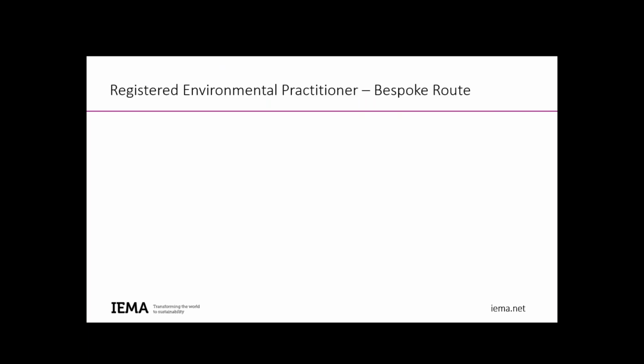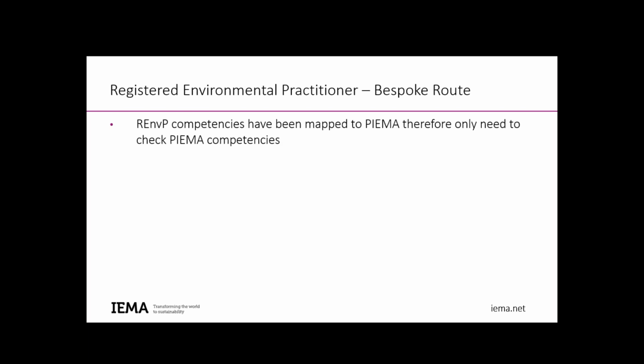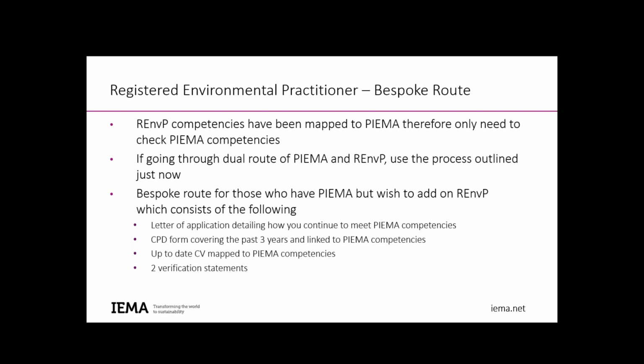So just quickly going to the Bespoke Route before handing over to Carol. The REnvP Bespoke Route is where you've already got practitioner membership, but you also want to add on Registered Environmental Practitioner. They've been mapped to PIEMA, so you just need to check against the PIEMA competencies. You need to show that you're still meeting those competencies. You submit a letter of application, no more than 1 A4 side, where you show how you're meeting those competencies, and do refer to them.